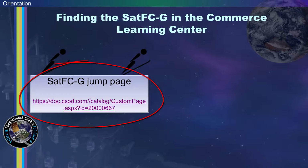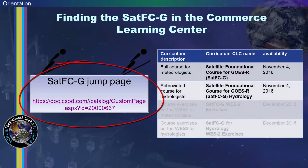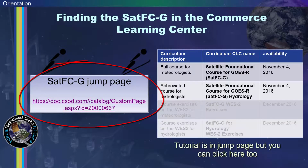You log in and you'll see a jump page with the links to the curricula like you see here in the middle column of the right table. There's also a tutorial in the jump page. And at this point, I would suggest that you take the tutorial before going onward. It shows you how to navigate through the CLC to take this course. You can pause this video as you see fit and then move on when you're ready to go.